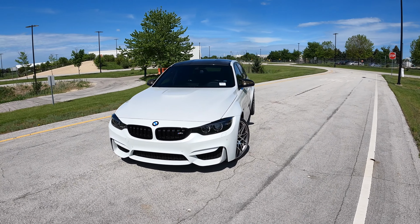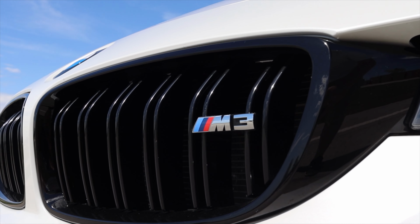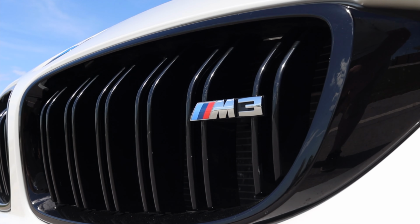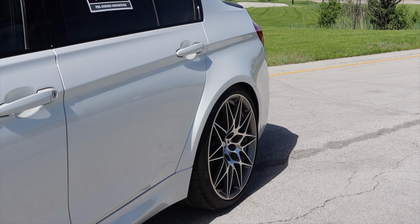This, I think, is one of the last true great M3s when it comes to looks, driving feel, and just a complete package. And so let's get on to my final thoughts. Well, I love this car.